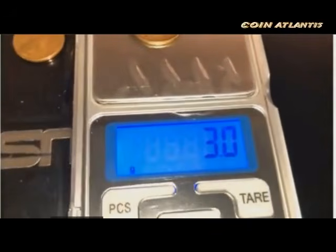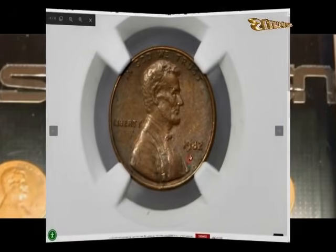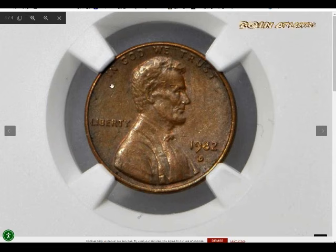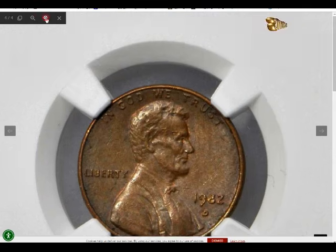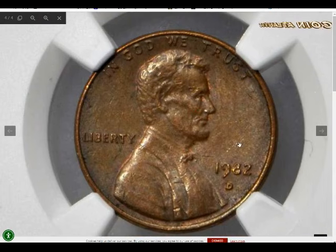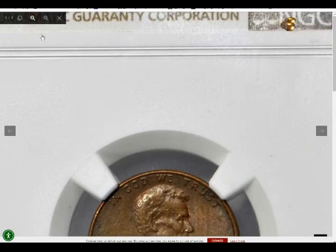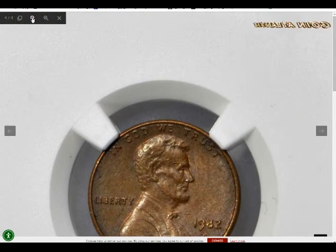Is the 1982 D small date bronze penny a variety or error? Most people might argue the 1982 D small date bronze penny is the 8th variation of the 1982 penny. However, grading experts consider it a mint error because it was struck on a leftover planchet and accidentally entered circulation.